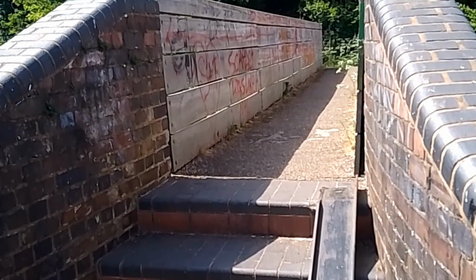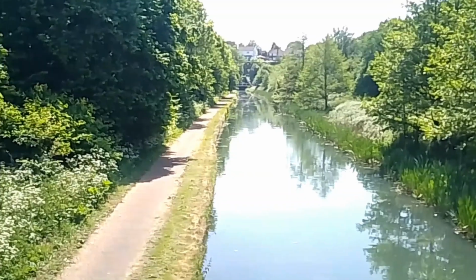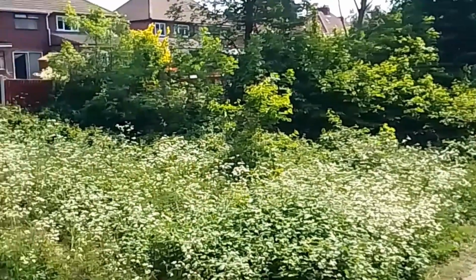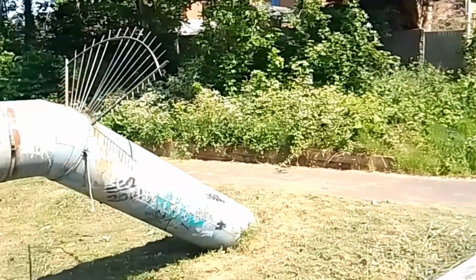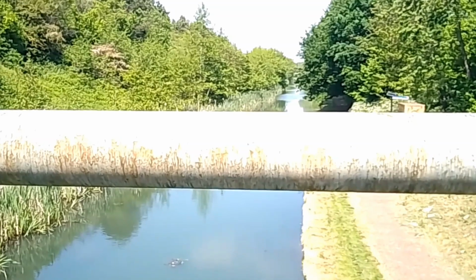Never seen that before. That's a nice view from here, eh? Craig having 5 minutes. And that is the direction we're heading towards Wolverhampton. Nice long journey.